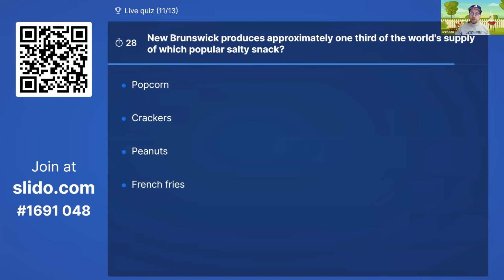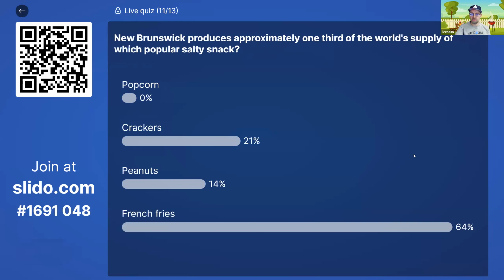All right. New Brunswick produces approximately 1/3 of the world's supply of which popular salty snack? Popcorn, crackers, peanuts, or French fries? Looks like, while they don't grow all the potatoes for them, it is in fact French fries. I imagine they get quite a few from PEI, but they produce about 1/3 of the world's French fries.